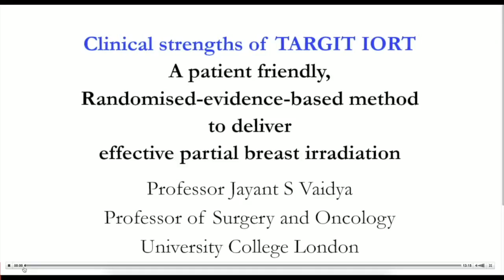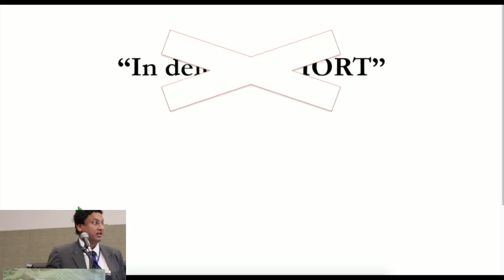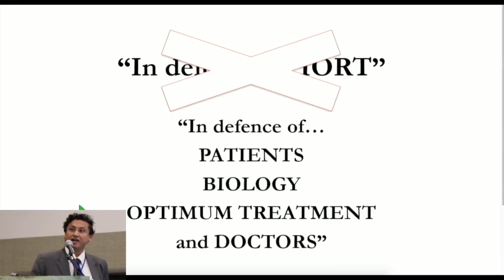And so my topic is the clinical strengths of TARGIT IORT, a patient-friendly, randomized evidence-based method to deliver effective partial breast radiation. I was told it was supposed to be in defense of IORT, but in reality, it's in defense of patients, biology, optimum treatment, and doctors. So these are my disclosures.